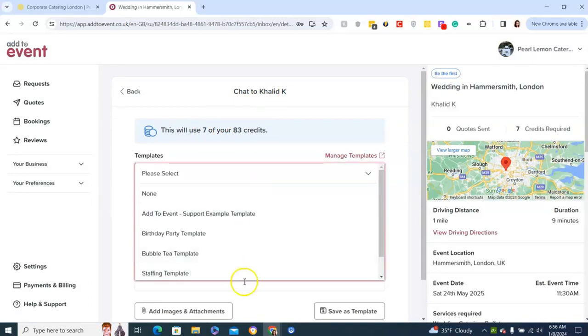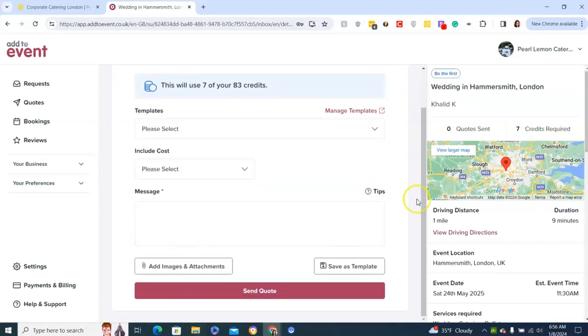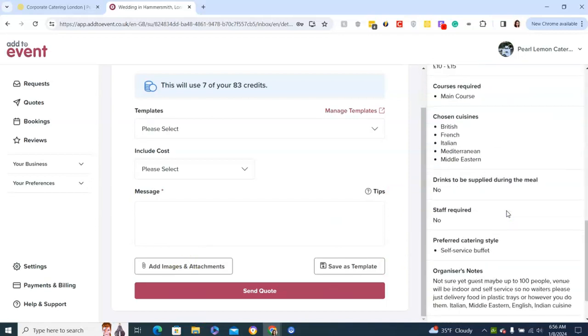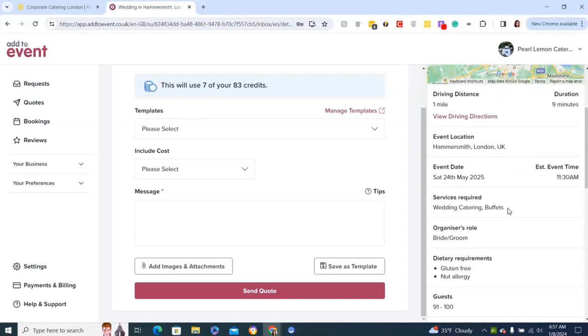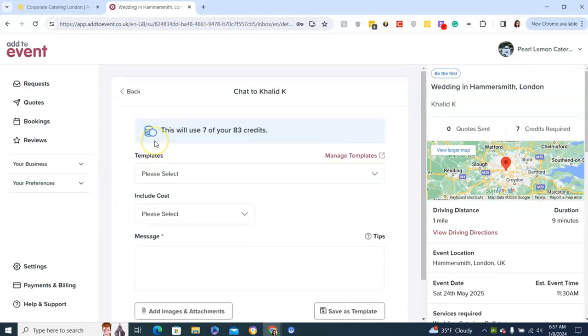You can do a templated response that you've made or do one from scratch. And then you send it off. Usually when you send it, you get their contact information so you can give them a call too. So you'll read through this whole thing. Decide if you want to do it. And then you get to move forward. We found this to be a pretty effective platform for us, especially because you'll get suggested to things you've signed up for. It's great, it really is.